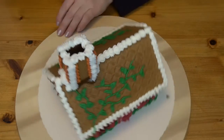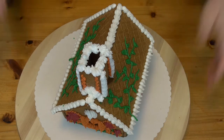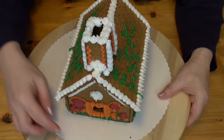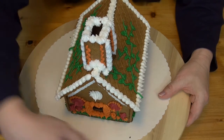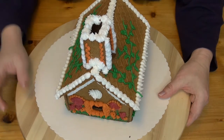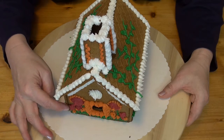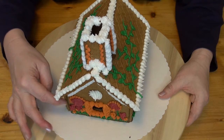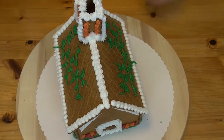Und hier mache ich noch. So. Ich zeig's mal. Hier. Die Nähte, wo das Haus zusammengeklebt ist, da mache ich auch noch Royal Icing hin. Here at the seams where I glued the house together, I make some white Royal Icing as well.